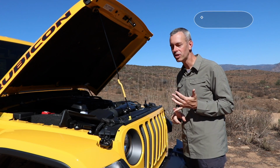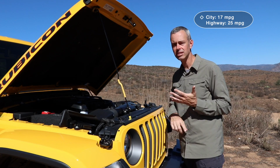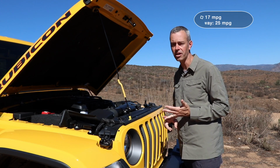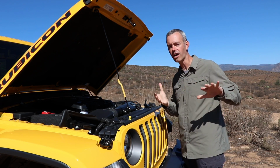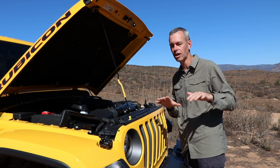And gas mileage, we've been getting about 20, which is about what they expect. You know, 17 in the city and 25 on the highway. We haven't done any long highway road trips with this Jeep yet, so I'm sure that gas mileage will improve when we start doing that.